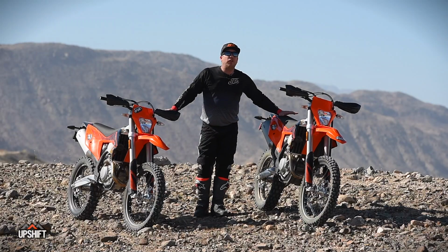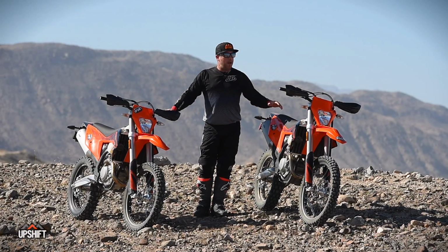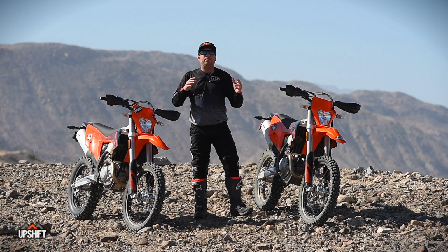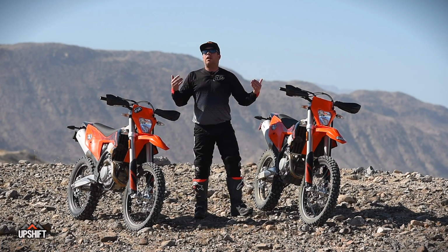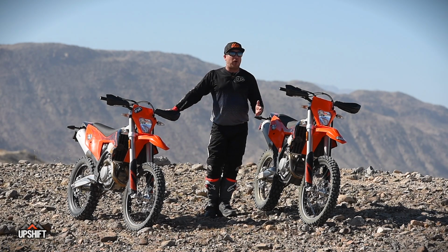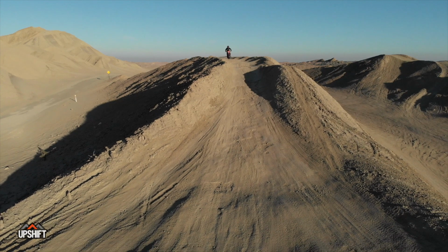Then I had a chance to get on the 350. This was new to me. So I was expecting to have a little less power and maybe not be disappointed, but just feel like it's a lighter but slower bike. Well, I have to say it took me by surprise. The 350 has a lot of power as well.